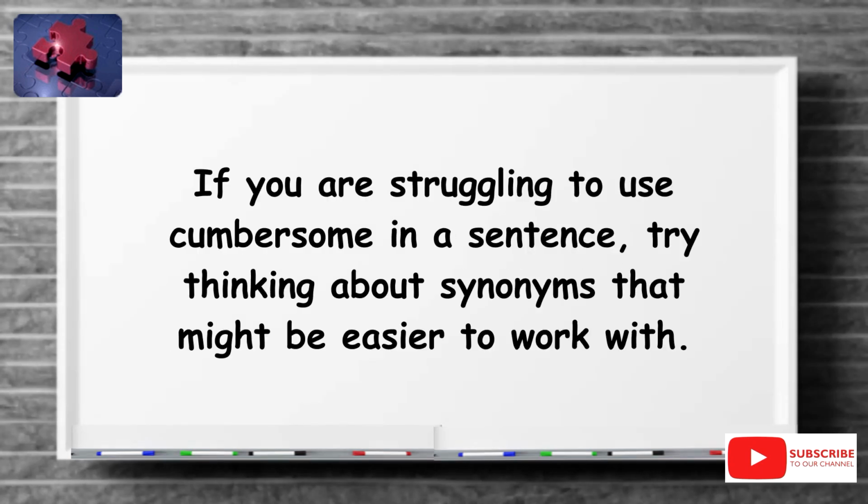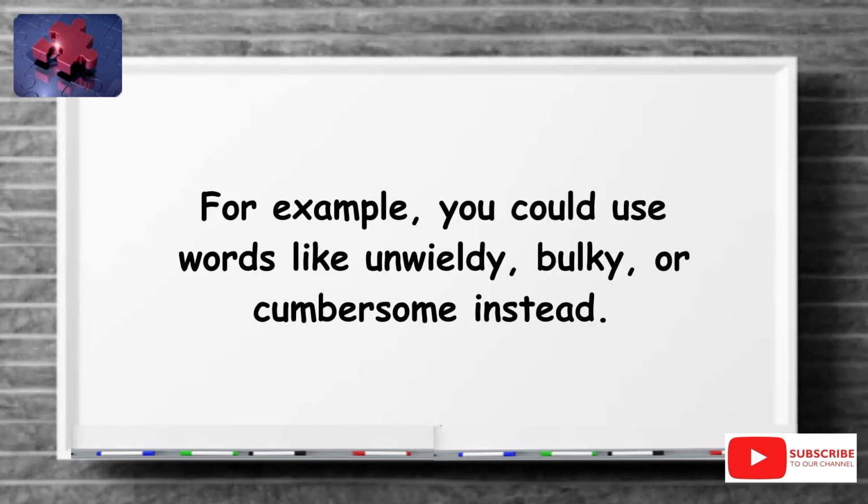Think about synonyms. If you are struggling to use cumbersome in a sentence, try thinking about synonyms that might be easier to work with. For example, you could use words like unwieldy, bulky, or cumbersome instead.